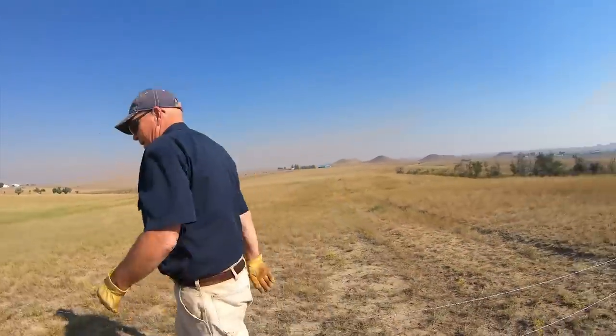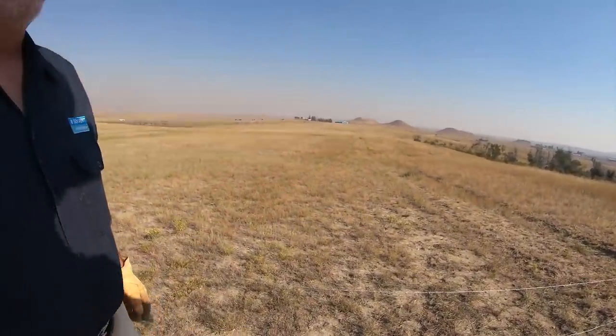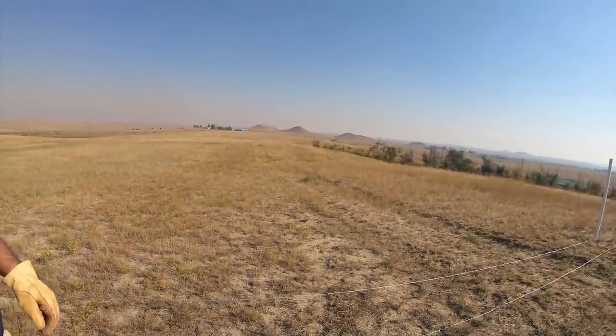So here's a dumb question. When you come up over a hill like this, would it be beneficial to do another H brace at the top of the hill? Or is this just not enough of a hill to really have to worry about that?